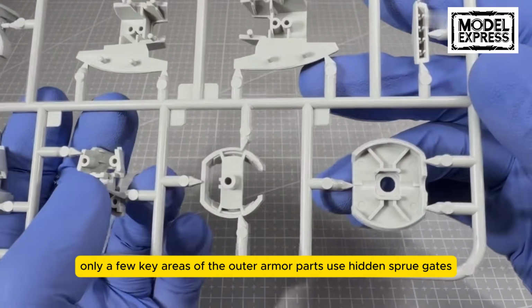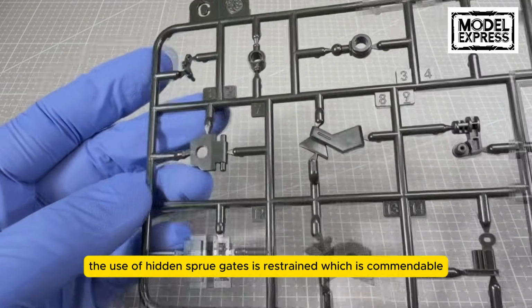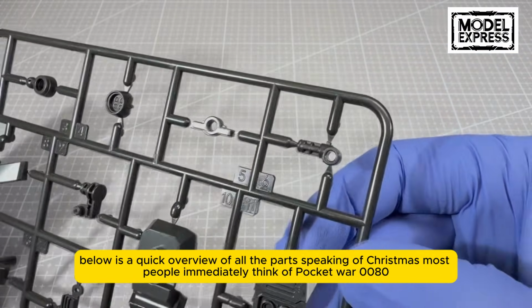Only a few key areas of the outer armor parts use hidden sprue gates. The use of hidden sprue gates is restrained, which is commendable, as it doesn't mindlessly use them on all parts to increase difficulty. Below is a quick overview of all the parts.